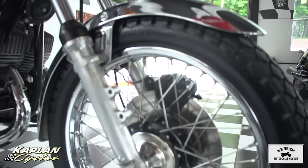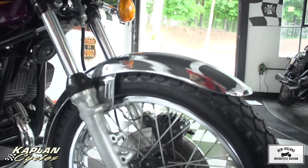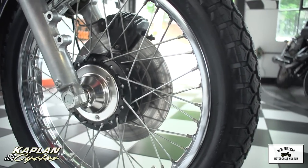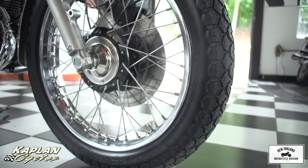If you want to buy this bike and leave it on display in the museum, absolutely, you're more than welcome to. We'd love to keep it here. If you want to leave it here for a while or pick it up immediately, it's entirely up to you.